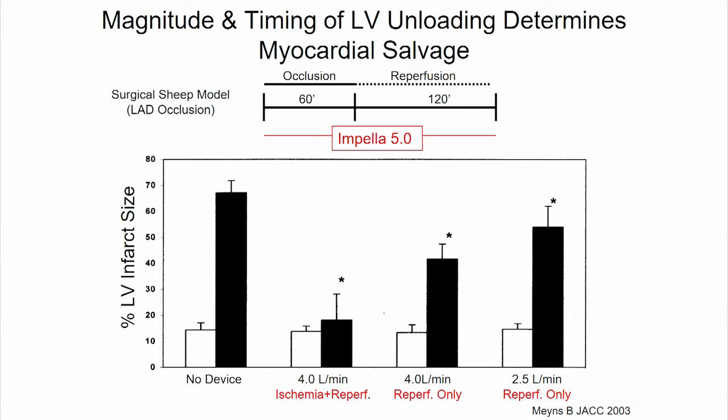But what they focused on was not only the activation timing, so should it be done during reperfusion alone, but they also looked at this concept of total and partial unloading, which you heard about from Kenji and Dan this morning. And the study essentially showed that if you can get significant unloading, and back then significant unloading was 4 liters per minute, you would actually see a substantial reduction in infarct size if the device is activated during reperfusion alone. And that's a much more translatable concept than activating it at the onset of ischemia.